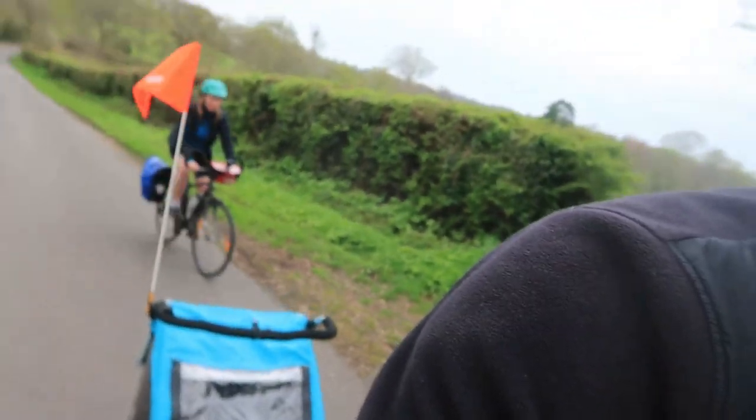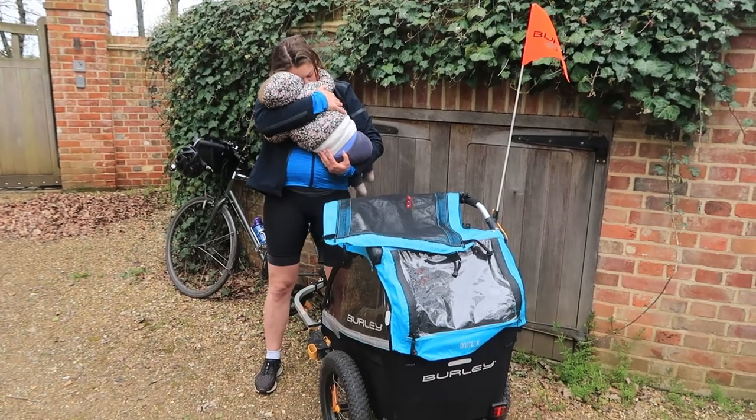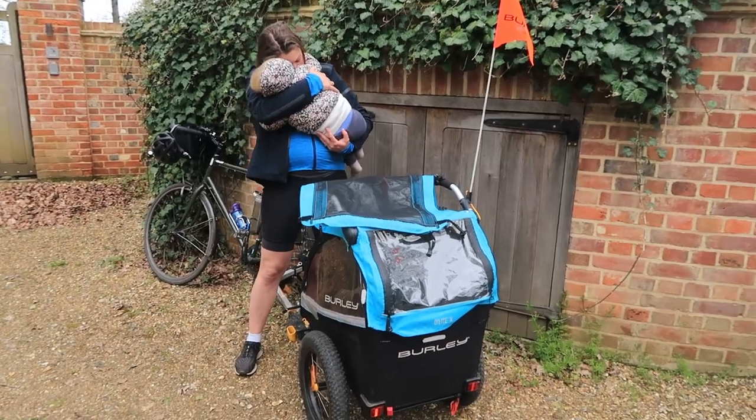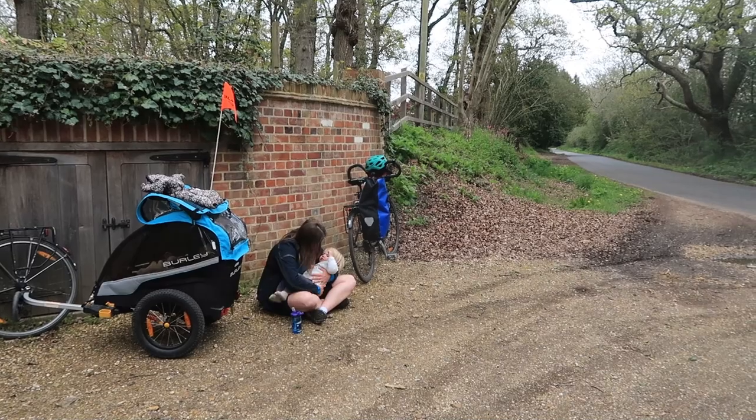Flic really wasn't a happy bunny back in the trailer after lunch, and we never liked to leave her crying. So after a few minutes where she clearly wasn't settling herself, we would stop somewhere quiet and have another reset. Even more reason we recommend not to ride too far in one day, as we found we needed to stop a lot more than expected.